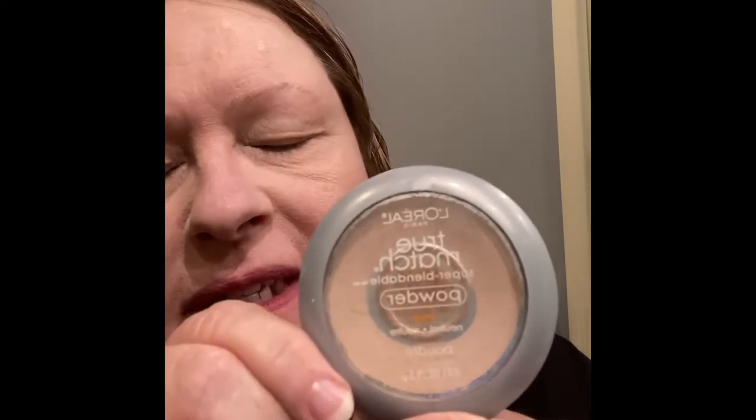Okay. All right. So there's the start. Look like a ghost. Boo. All right. Next step, I'm going to apply a little bit of powder. And I like this L'Oreal True Match. You can see this one is almost gone. And it's a blendable powder. And it comes with the little applicator. The color that I am using is, oh, sorry, Soft Ivory. Most everything I get is sort of an ivory because I'm fairly pale.